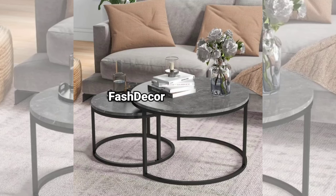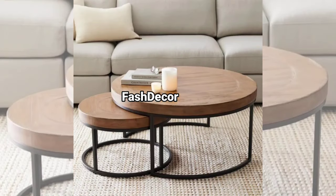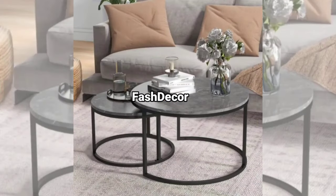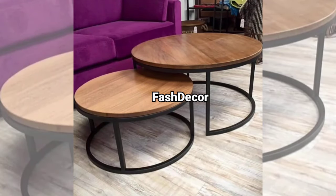Next up, we have the rustic wooden nesting tables. For those who love a more natural, earthy vibe, these tables are perfect. They often feature reclaimed wood, giving a home a touch of warmth and character. Look how these wooden nesting tables add warmth to your room. They are ideal for cozy cottage and farmhouse aesthetics, and they pair well with other wooden or vintage pieces.